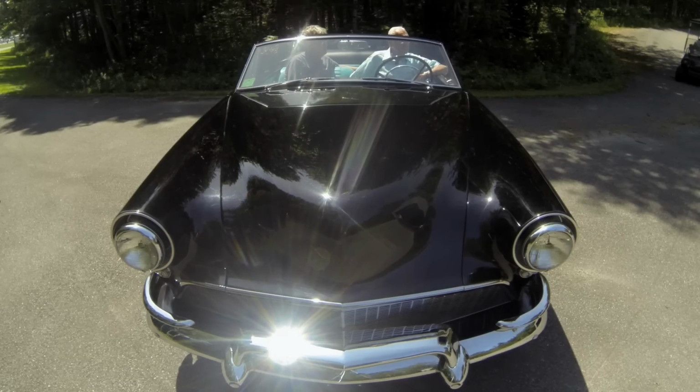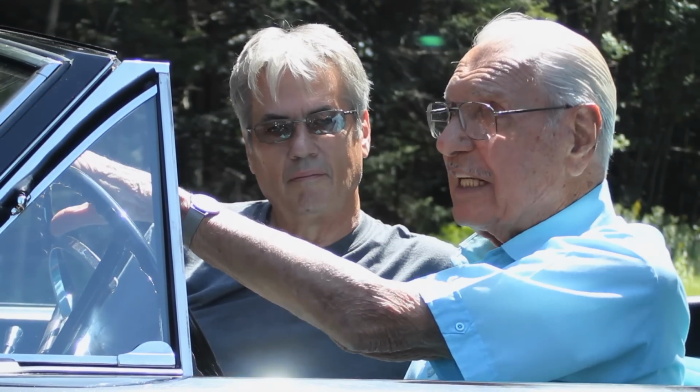And he found an identical one. The condition I gave Joe was everything had to be as it was original. And he went through a lot of trouble to find everything, but he did. And they did the engine over, the transmission, rear end. It's better than a new car.